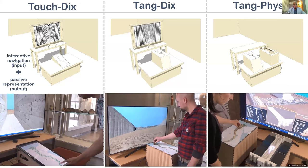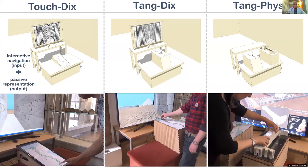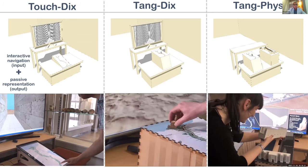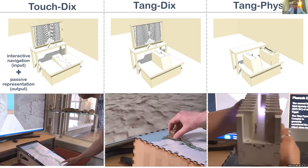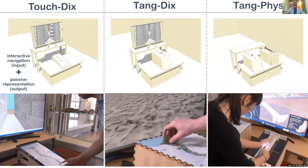And also in the last condition, visitors were allowed to touch it. They can feel it. They can have an eye level view to see the different details that we 3D printed, such as the columns and also the small figurines to give you a sense of scale.